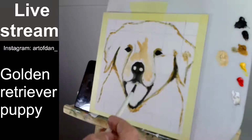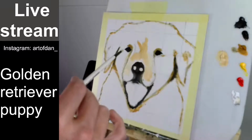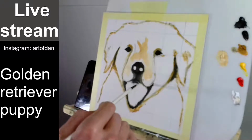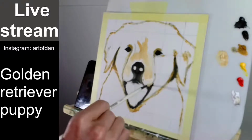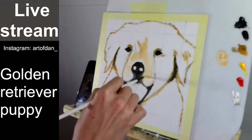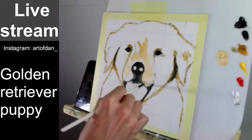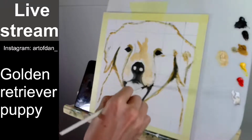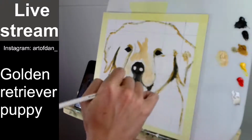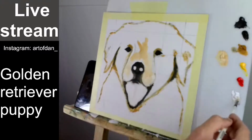Hi Artist in Lifestyle, thank you for joining us as well. We are painting a golden retriever puppy today. So I hope it's gonna turn out nice. So I will just add main colors for kinda underpainting, and then I will add additional details as I always do. So let's just put more white on this area.